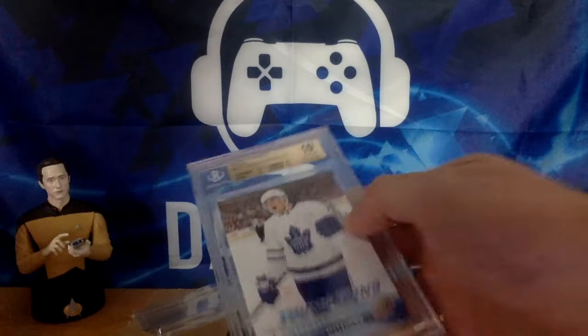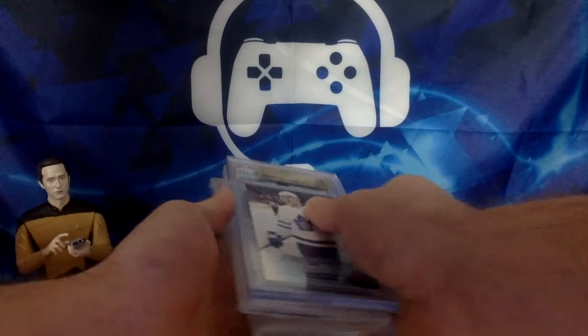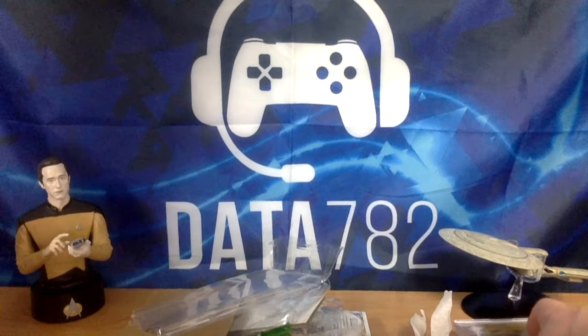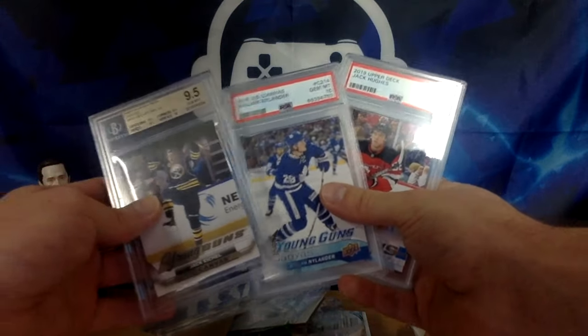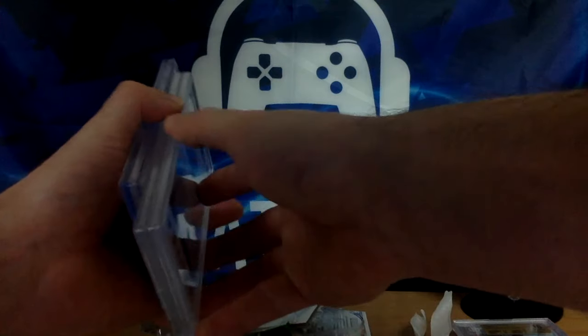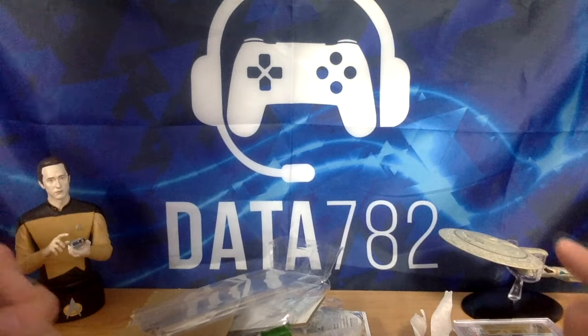Wow, so quite the haul in today's mail day. The 2 PSA 9 Young Guns of Eichel and Kaprizov. Beckett, BGS 10 of Auston Matthews, and we got the other ones we picked up earlier this week. The collection is growing. It's definitely not one that I'd be able to afford if I was hanging on to all these cards, so I'm looking forward to documenting how I flip them sometime soon.